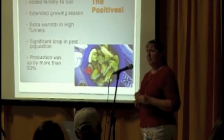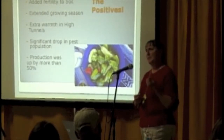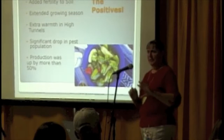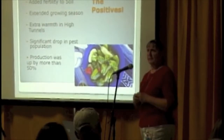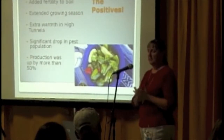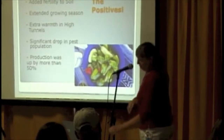Significant drop in pest population. I haven't had a really good way to monitor that other than visually, but the last 2 years with the heat, we've had terrible grasshopper plagues. And while they aren't out and about all the time, I think they've scared them at least. And our production, particularly of vegetables, was up by more than 50% in the first year.